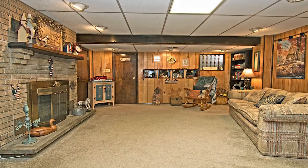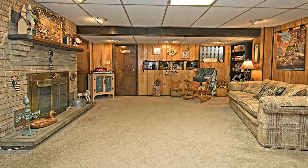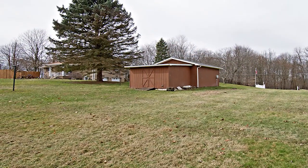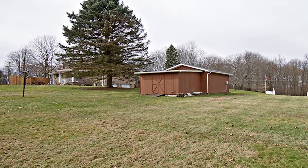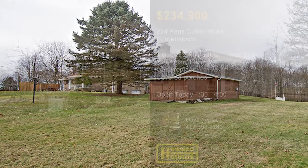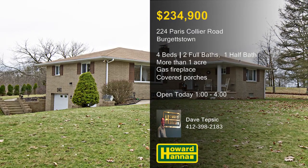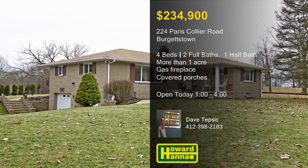The paneled family room is centered on a gas fireplace, while a newer furnace creates a comfortable atmosphere. A portion of the grounds is fenced for pets, and the property enjoys easy access to Weirton and Route 2230. Host Dave Tepsick would be delighted to tell you more, so stop by this afternoon's open house.